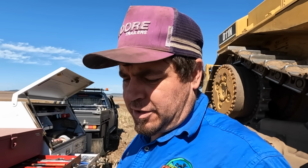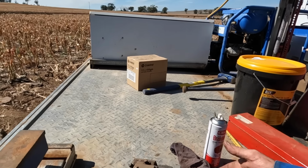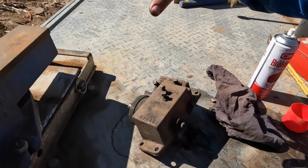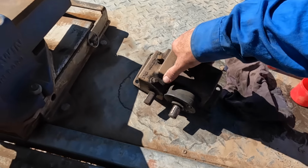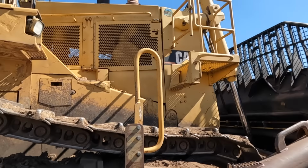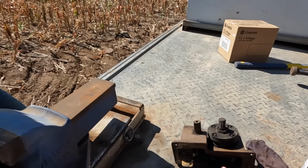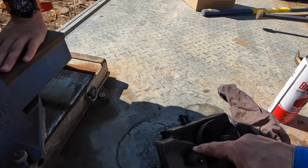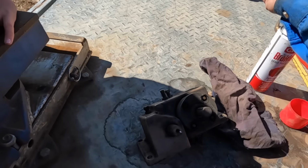He'll be here for a bit, so I've got to move the dozer, but I just noticed the deaccelerator and the throttle's been pretty stiff for a while, so I want to get that sorted out. So that is your deaccelerator box. Comes out of the cab up there. You just got your linkage arm that attaches. That one there's your deaccelerator, and that one there's your hand throttle.